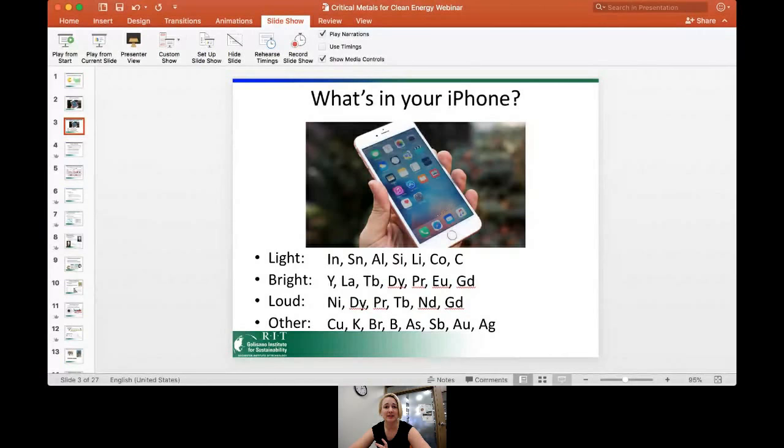We also need to keep it very light in terms of having it in our pocket. We don't want it to be very heavy. And we also need to have mobile power. And so all of our phones have batteries in them. And so we need things like lithium, cobalt, different types of carbonaceous materials like graphite in the anode to make that able to work and have power on the go.